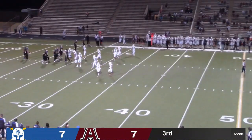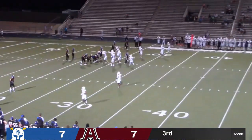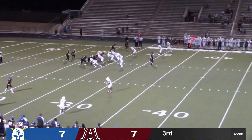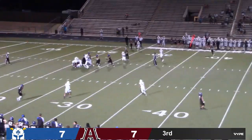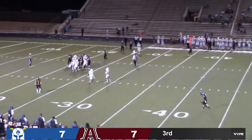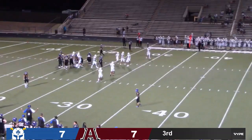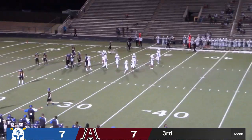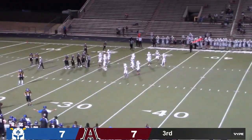Going to be second down and 10 for the Trojans from their own 23-yard line. Here's Gephardt. It's going to be an inside run right there to Dayton Williams. He's got nothing doing. Great. That defensive line for Austin High's been solid. It's just been a great defensive battle here. Running game really not going for either team. It's going to set up third and 10 for the Trojans.